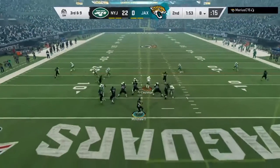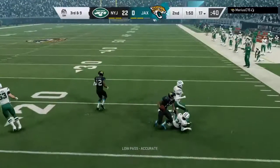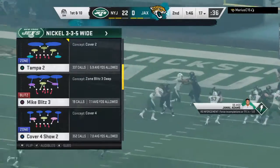Lead trip. Minshew sets to throw. He's got the hook up to Lee. 10 yards there, good enough for a Jags first down.